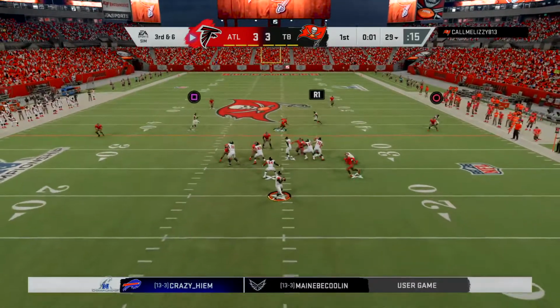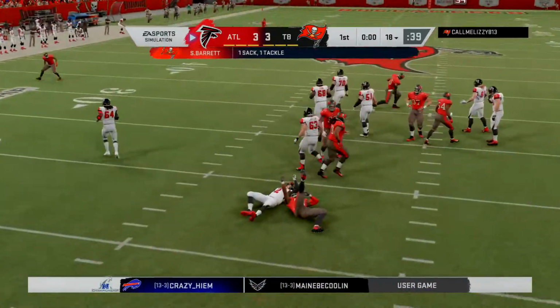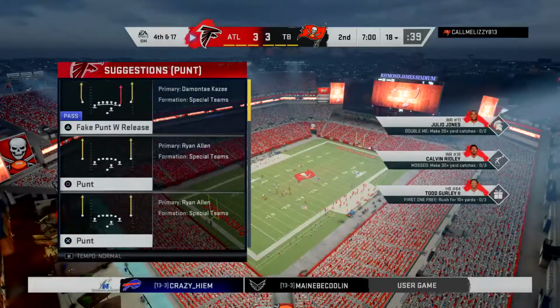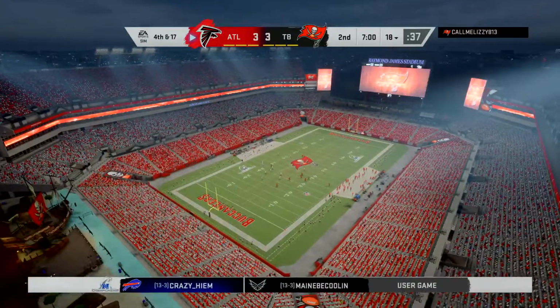On 3rd down, Ryan. And he is going to go down. They sack him on the final play of the first quarter. These two teams all tied after 1.